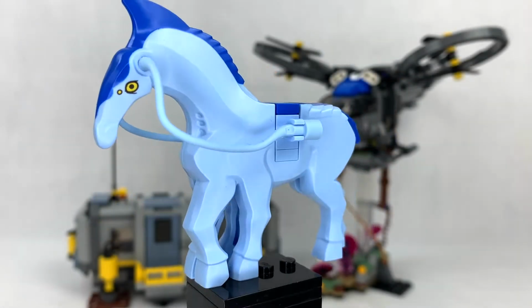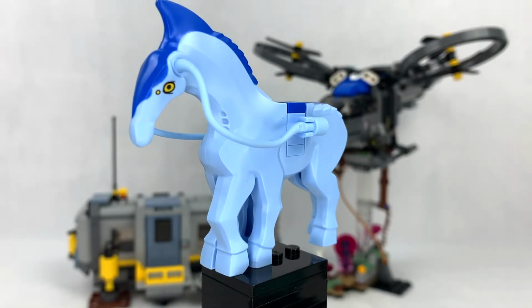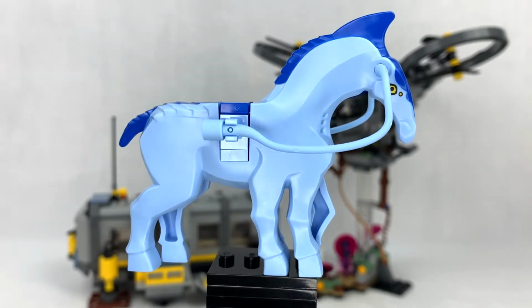And you get a Direhorse in the set. These are the little horses that the Na'vi ride, as you could tell by their name. Great new piece. Really love all of the molded detail on it.